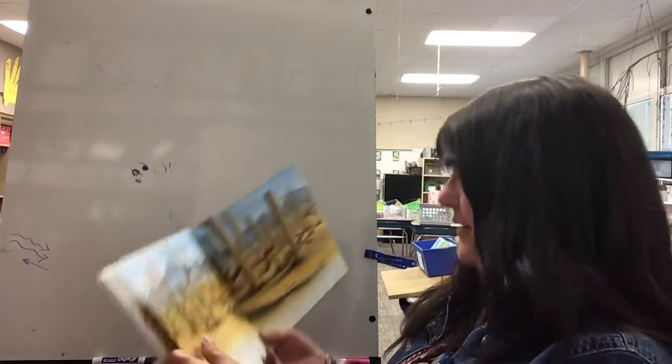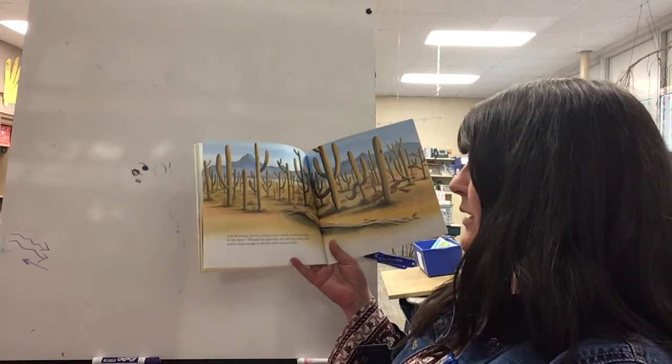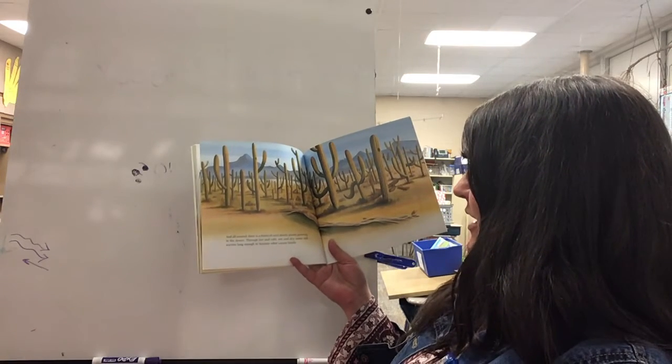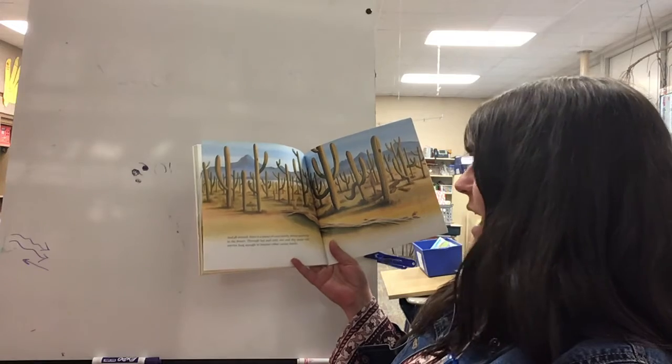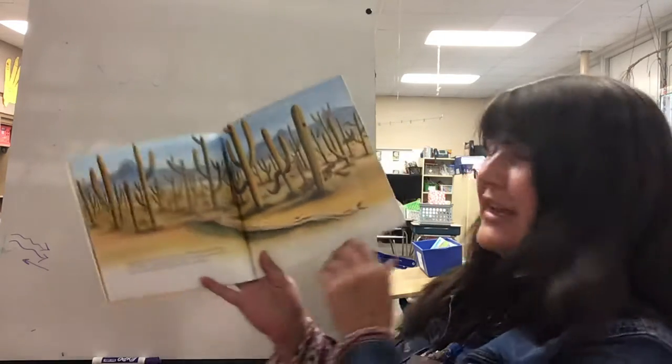And all around, there is a forest of cacti slowly growing in the desert. Through hot and cold, wet and dry, some will survive long enough to become other cactus hotels.